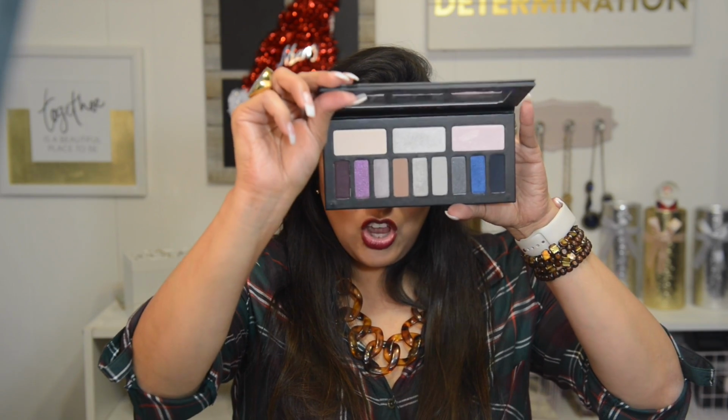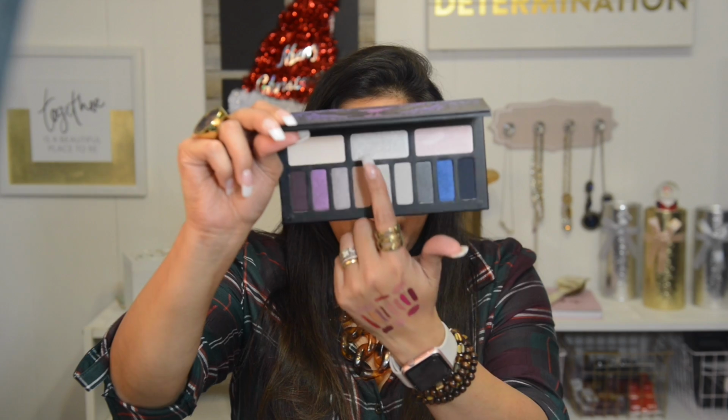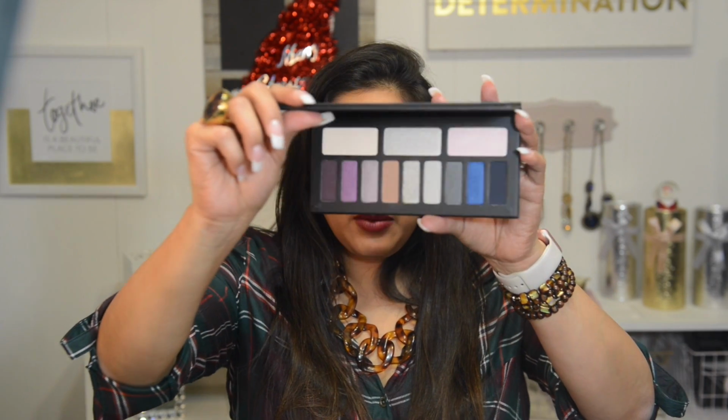These next two are two palettes that I found at Marshall's. I couldn't believe it. And this is the Kat Von D palette. Now, let me just tell you, for those of you that are not familiar with Kat Von D or haven't purchased anything, her palettes are usually $45 and up. These two I found at Marshall's, and I was blown away when I saw them.